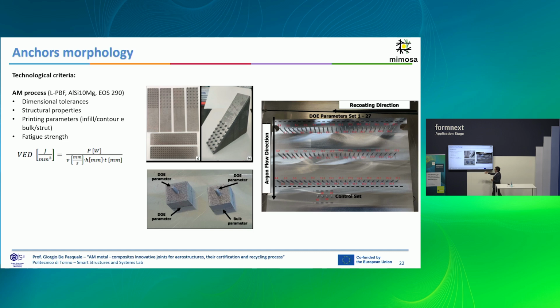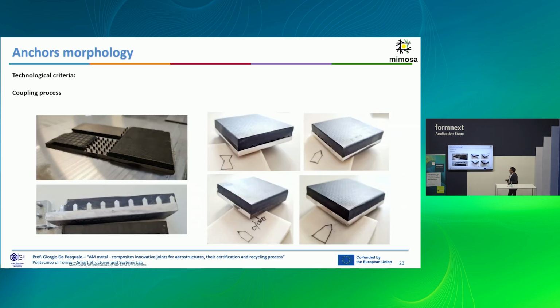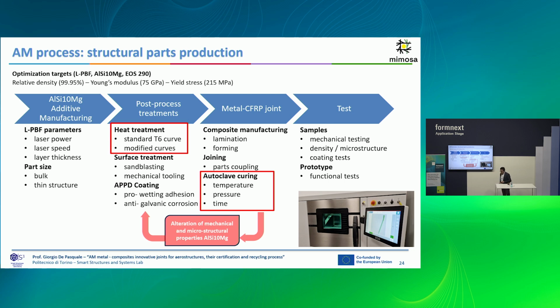Another point is the notch between these parts, because in the notch you can have stress concentration, and this must be reduced, and so on. Of course, we tried different setups, different shapes of anchors to get different results. Okay, just to say something more about the additive manufacturing process, that is the main topic of this event.